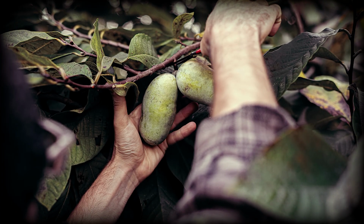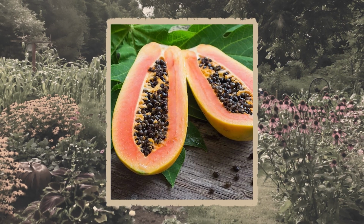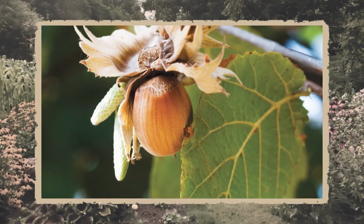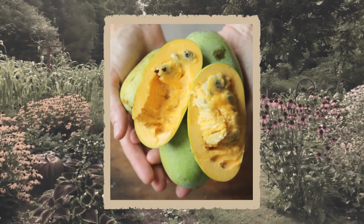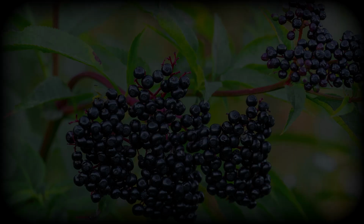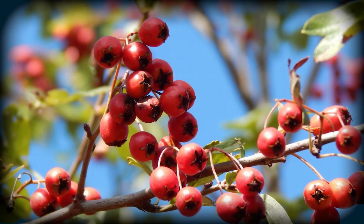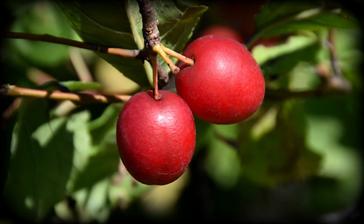These 20 forgotten fruits represent more than just food. They're living connections to our agricultural heritage and proof that America once grew incredible diversity of delicious, nutritious fruits perfectly adapted to our climate and conditions. From the tropical tasting Paw Paw to the medicinal Elderberry, each variety tells a story of resourcefulness, flavor, and the deep connection between people and the land.